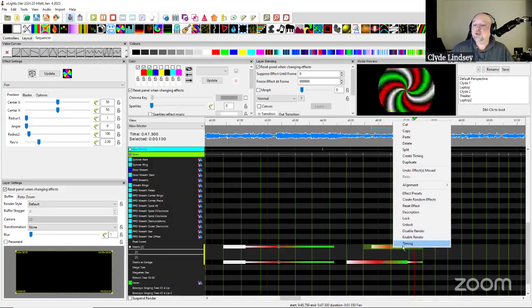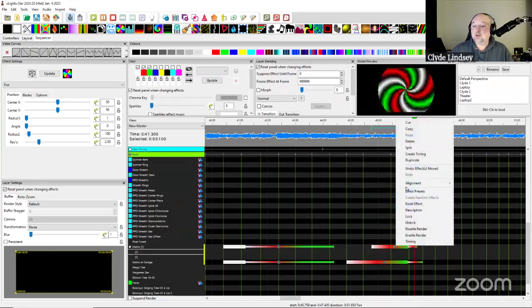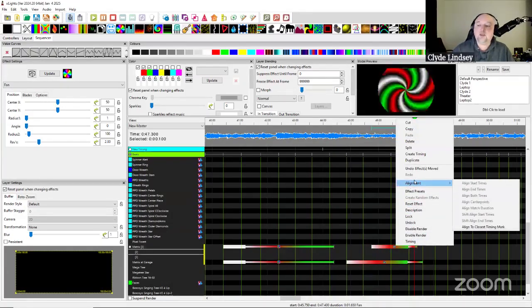It says timing. Where is it at? I'm pretty sure. Let's see. Oh, alignment. Under alignment, they've added a function that says align to closest timing marks.